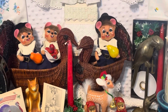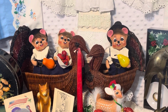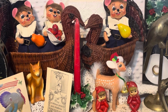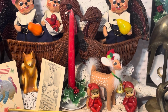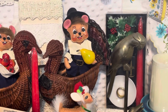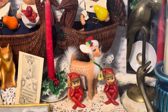Gonna have some Pilgrim Annalees and the 2 turkey baskets there. Have a large one and a small one. And then the candlestick right there in the center is an old piece. I think it's 1968, if I remember right. And it is Hong Kong. And it does come with its box. There's another one back there in its box. I also have the other one's box as well. So you can either take 1 or 2.